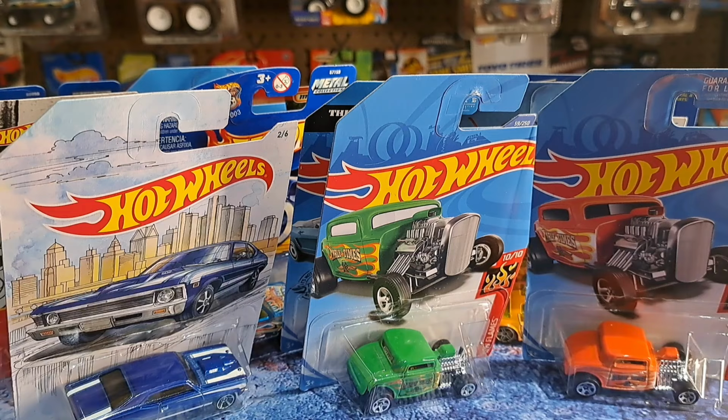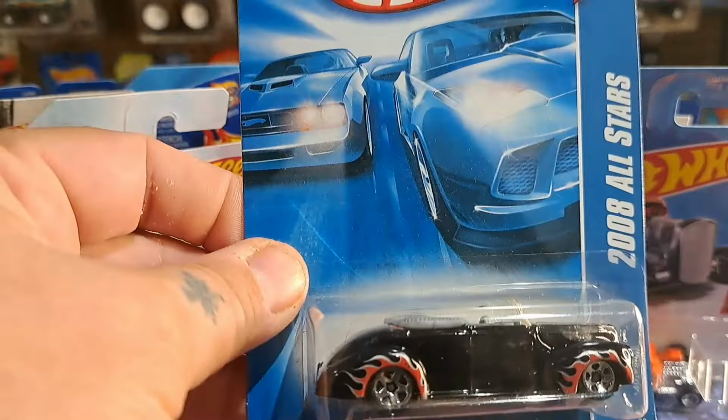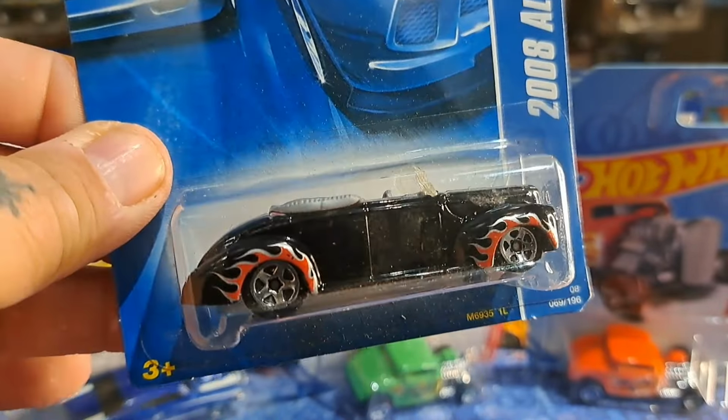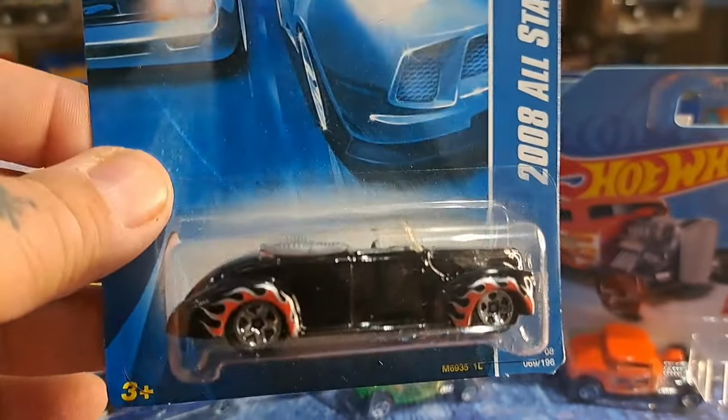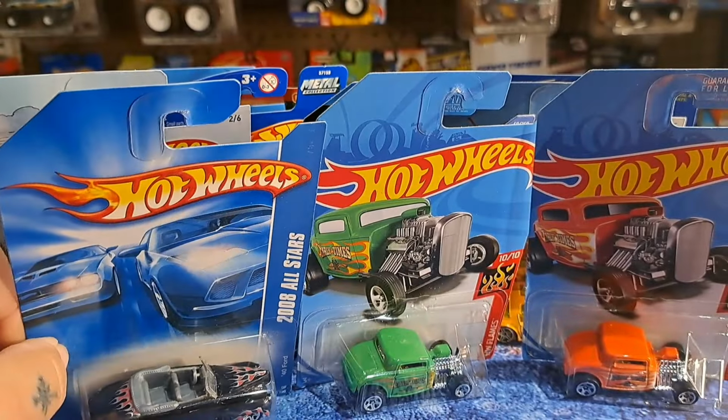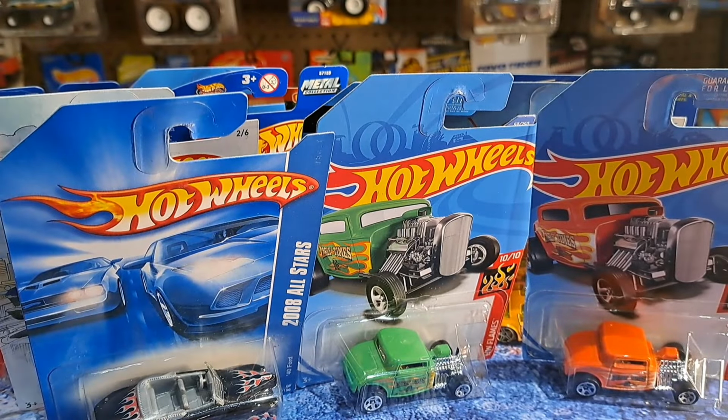This one reminds me of Grease. This is from 2008. Since I never did get that Grease car, this is kind of almost like the black Grease car. I think it is, basically. It might be a little different. But I never did grab that one or see it anywhere when I was out.